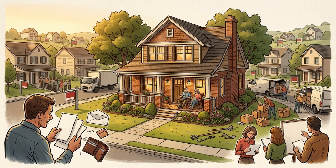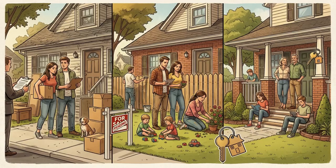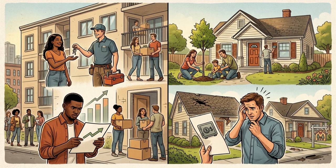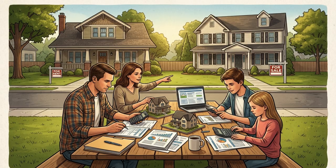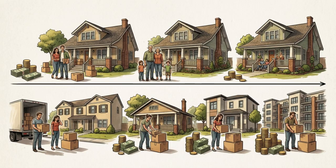Which raises a harder question, one most homeowners never let themselves ask: what if that same money had been put to work somewhere else entirely? This is the concept most homeowners never learn, and it's the one that separates casual buyers from people who actually think about capital. Opportunity cost.